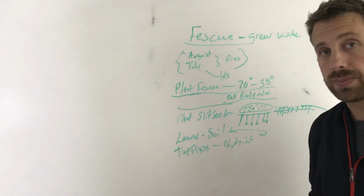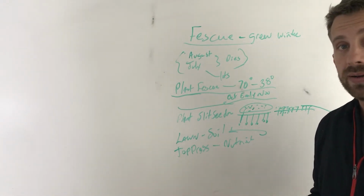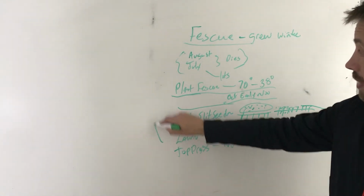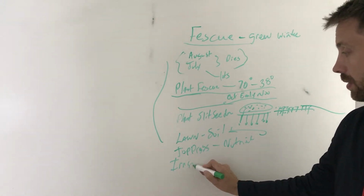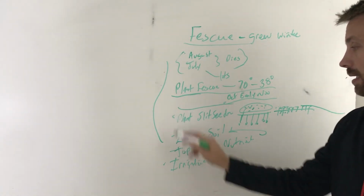If we're going to sell this property, it's important to have a beautiful yard when people pull up to the house if they're looking to buy it for top dollar. So you may want to consider that. Is fescue right for you? If you don't have an irrigation system, you need to have one, or a sprinkler system, whatever you want to call it. These items all go hand in hand.